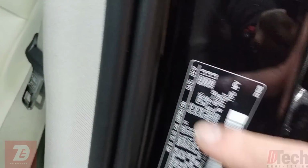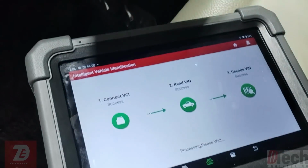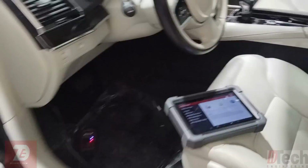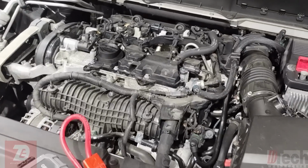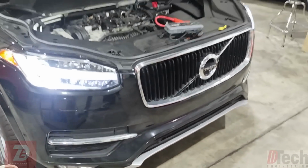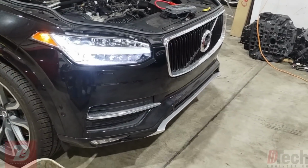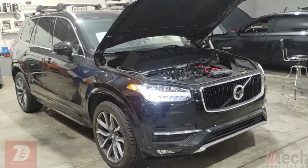Guys, today we are going to be looking at, looks like it's a 2017 Volvo XC90, and it was towed in by another shop. From what they told me, the vehicle was driving and I guess just stopped all of a sudden, if I remember right.